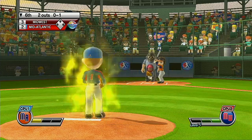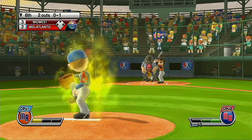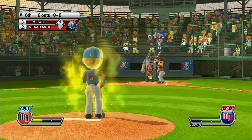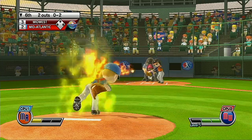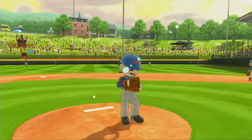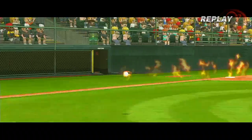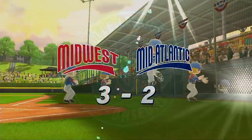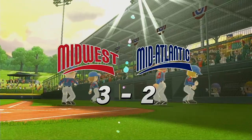Good rotation on that screwball. Strike. Missed a chance there. Good pitch. Batter lets it go for the strike. Strike three. And that's going to end the inning. The saddest of words. Can't happen.